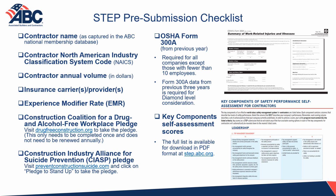Your previous year's OSHA Form 300A is a document annually submitted to OSHA and must be uploaded along with your safety performance data. This is a requirement for all companies with the exception of those with fewer than 10 employees.